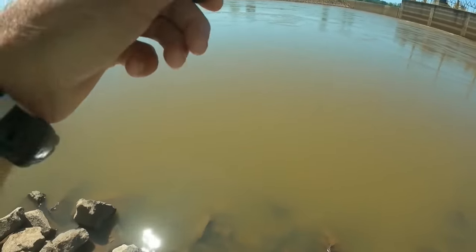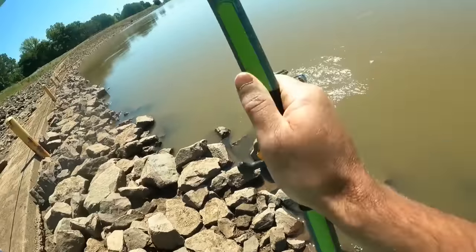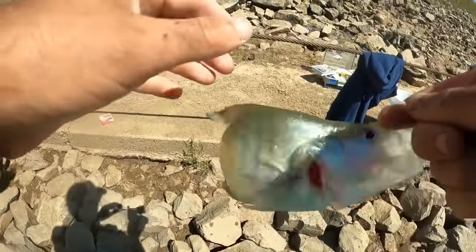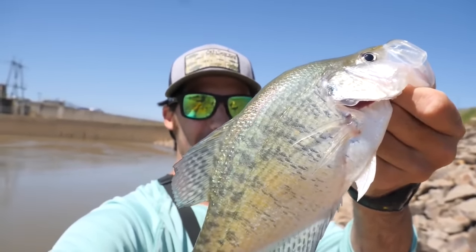That feels decent. Oh, it's a good crappie. That's the one we need. That's the one we need. Get up here. Yes. Oh, and I'm falling in the lake. Yes. I didn't even feel him bite it. It just loaded up and we got a good one. Check it out, guys. Got our fourth solid keeper crappie of the day.